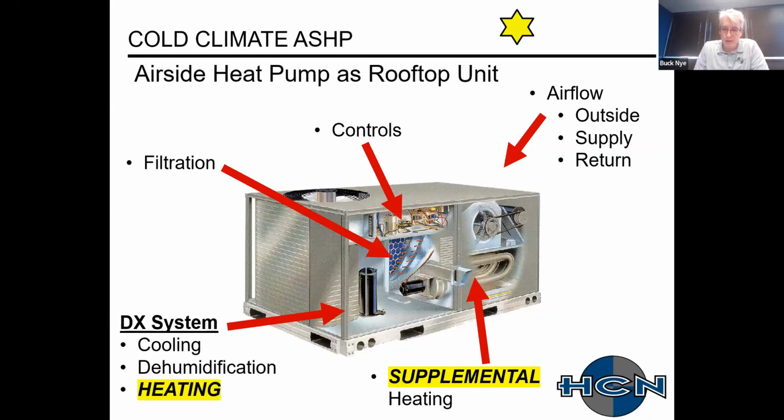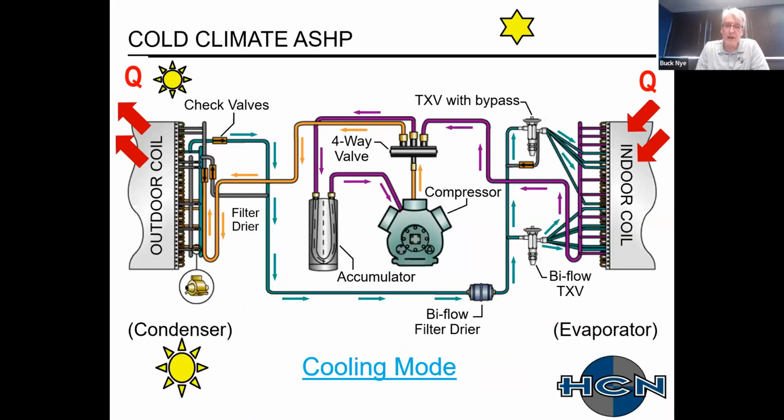All right. So going quickly through the review, just airside heat pumps as a rooftop unit. There's all your items that make it a nice packaged and pre-engineered rooftop unit. Today we're going to focus on the DX system, where we're going to provide heating, as well as the supplemental heating that is required in addition to the airside heat pump performance that you are achieving.